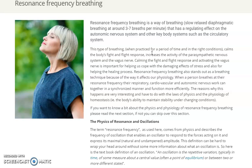And practice this: 7 seconds in, 3 second breath in, and 7 second breath out. You could even shorten that to 4 seconds out or 6 seconds out. And that's resonance frequency breathing.